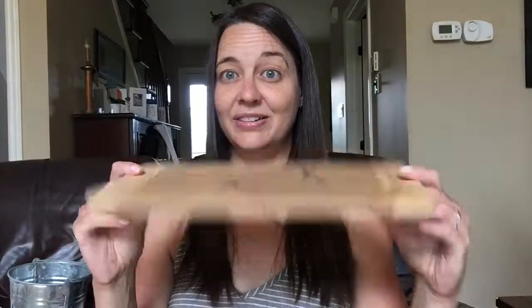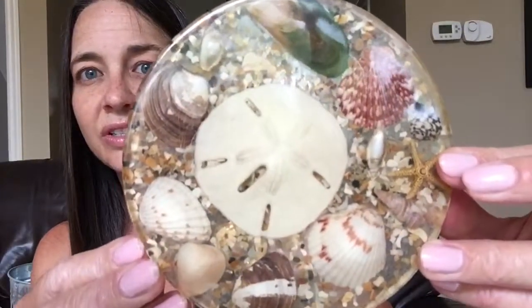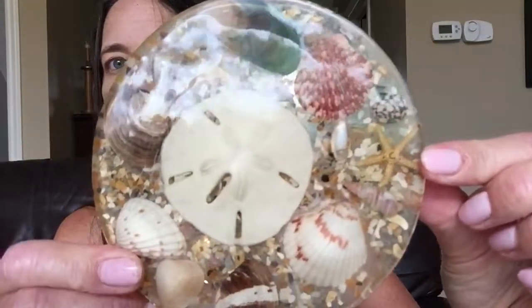A cutting board. I got this really neat little coaster. And it's made with all different shells and stuff, so I thought this would be perfect for our ocean theme. So I grabbed this for free. The last thing I got for free was this bucket for Jack and Jill. I thought this bucket would be a perfect loose part for our nursery rhyme theme to go along with Jack and Jill.